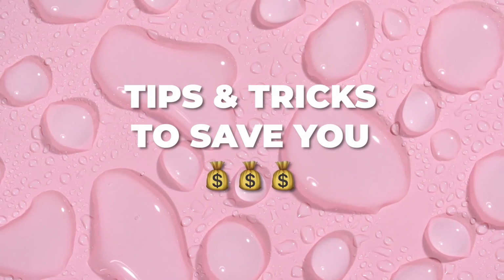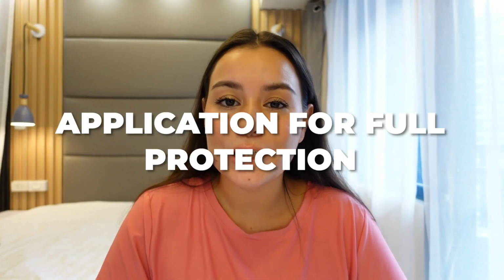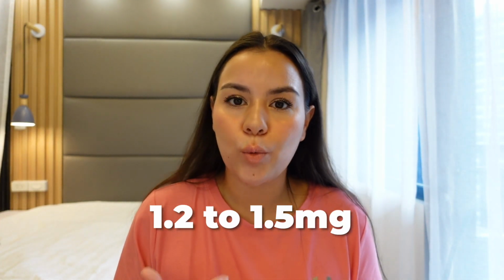Let's move forward to question number 2. What tips and tricks do you need to know to save your money? First, application for full protection. To achieve the specified protection level mentioned on the bottle, it's essential to apply sunscreen as generously as the scientists did when they tested. So the real average face of an adult needs about 1.2 to 1.5 milligram. That's about a quarter of a teaspoon.